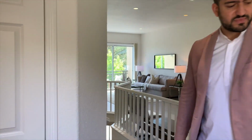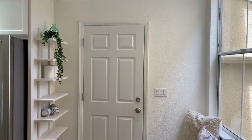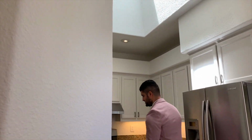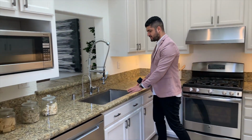So we'll have you come in, we'll close this door, and then we will take you first into the kitchen. This is our open kitchen here. I'd like to point out that we just put brand new flooring throughout the whole home. Fresh paint, new baseboards, as well as updated recessed lighting with LED bulbs throughout the home. So very open kitchen. As you come in, all stainless steel appliances. The countertops were upgraded years back.